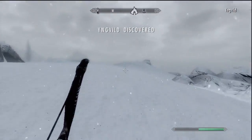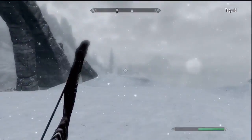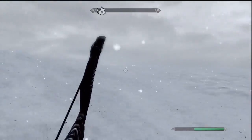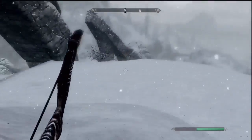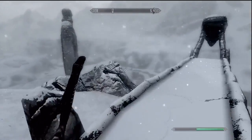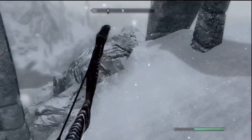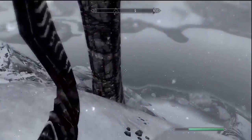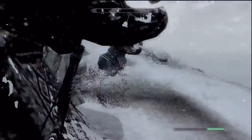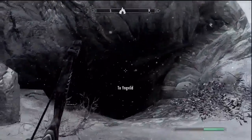So, ta-da, there's YNGVILD discovered. I was having a bit of a hard time finding the entrance to the cave, looking around like, okay, it's not here, it's not there. Where is this entrance? Oh, here we go. There's the entrance. It's on the other side. So once you're at the top, turn to your right, and it'll be right under you.